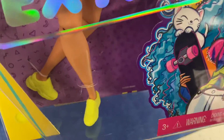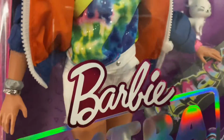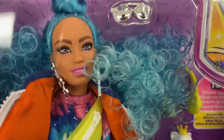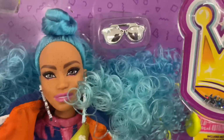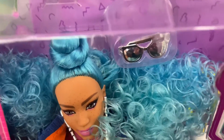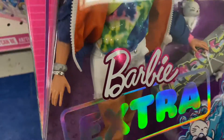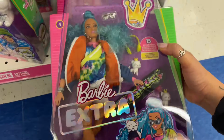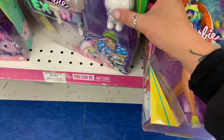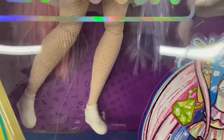And she's sporting some really fluorescent sneakers, which happens to match this right across her t-shirt. And she's just loving the gold, silver eyeglasses. And look at the bun on her hair. I mean, look at the details of her hairdo. So wonderful, guys. So these are from the extra package, extra doll line, and they are sporting at $31.97 price point.